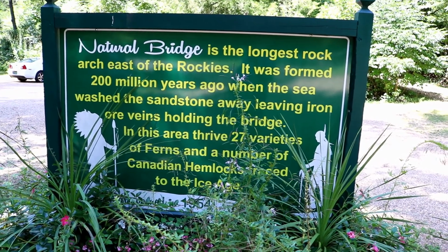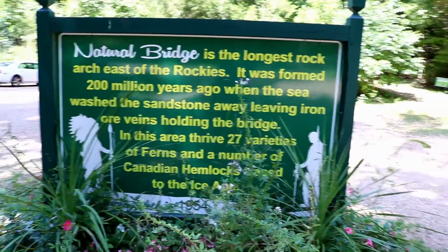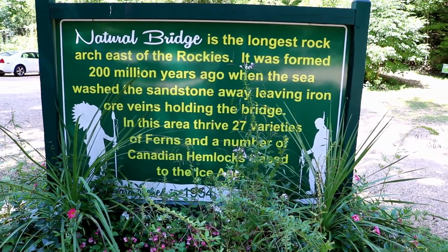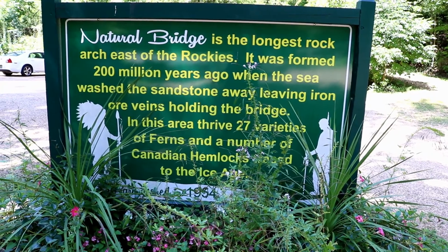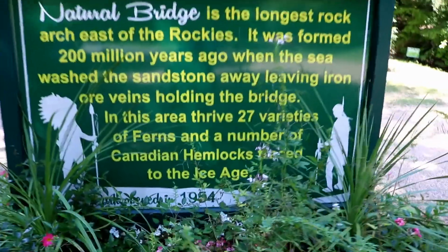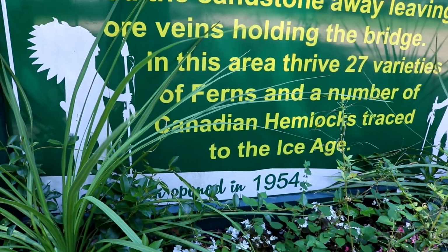It was formed 200 million years ago when the sea washed the sandstone away, leaving iron ore veins holding the bridge. In this area thrive 27 varieties of ferns and a number of Canadian hemlocks traced to the Ice Age. And this was established, opened in 1954.